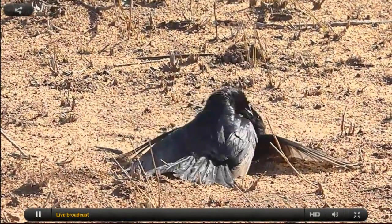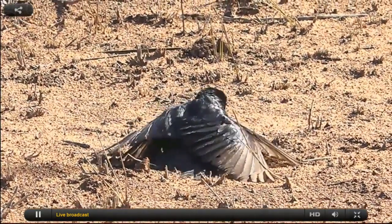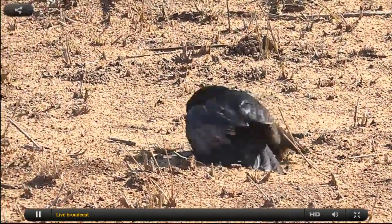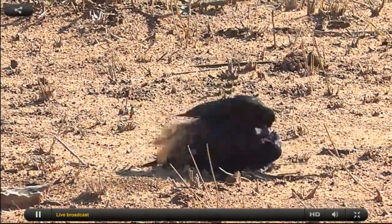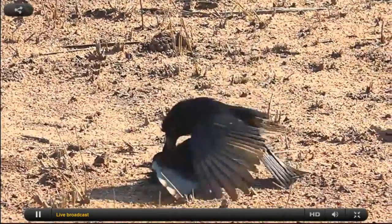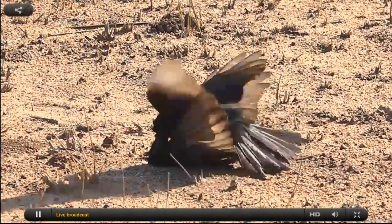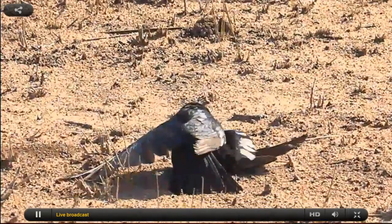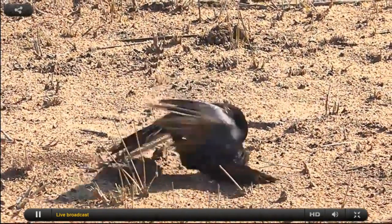And I suspect it's because we're heading towards spring. Well, we're in the spring now, and obviously the competition for territory and females is going to be that much heavier. I mean, this looks like it could result in death almost. The one on the bottom does look like he's running out of steam. And the one on top doesn't look like he's about to let up either. It is quite disturbing, I must say.